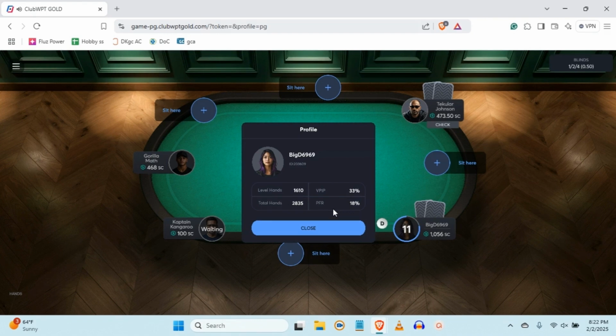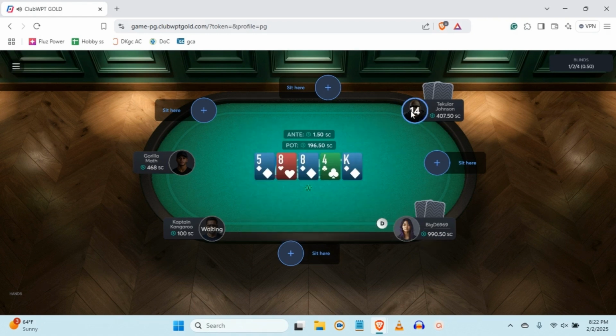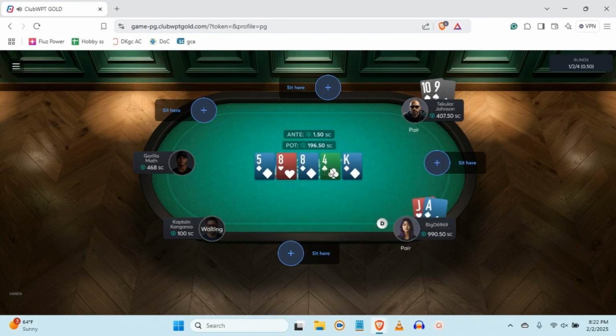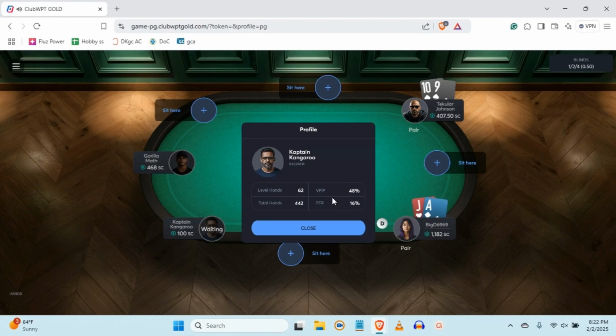PFR, pre-flop raise. This means they're taking an aggressive action pre-flop rather than just calling the bet. 18%, that seems about standard. And 33.18, those are the two stats you see here. So we're looking for a high VPIP. If we see someone with like 50%, 40%, they're probably playing way too many hands. This person's 26.15, a little bit on the tighter side.